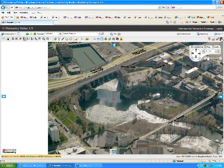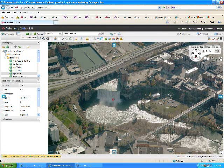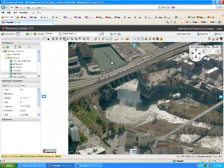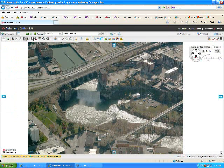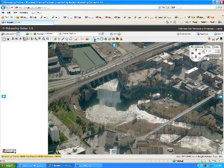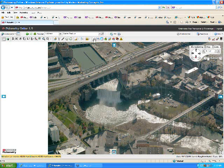Gives me all the street labels. If I wanted to get contour lines, this is another nice new thing we just came out with. These contour lines, just closing my workspace there, is this button right here. Actually, let me reset that. Click on the contour lines, and we'll give you the change in elevation of the whole area just by one click. And to get rid of it, you just click on it again.